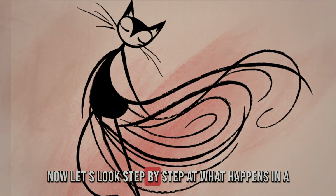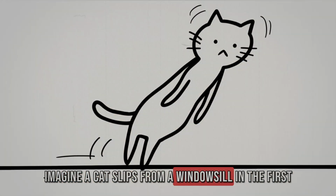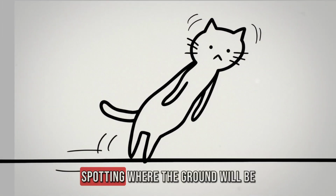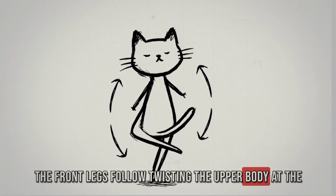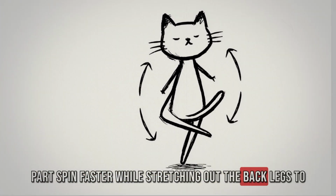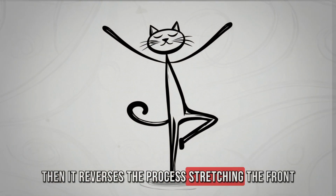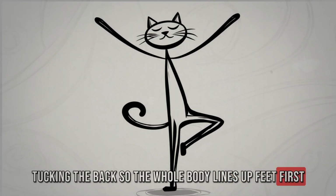Now let's look step by step at what happens in a typical fall. Imagine a cat slips from a windowsill. In the first fraction of a second, it rotates its head downward, spotting where the ground will be. The front legs follow, twisting the upper body. At the same time, the cat tucks in its front legs to make that part spin faster, while stretching out the back legs to slow the rear rotation. Then it reverses the process, stretching the front, tucking the back, so the whole body lines up feet first.